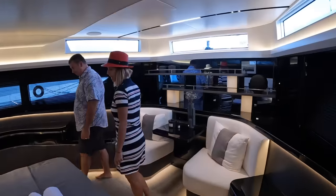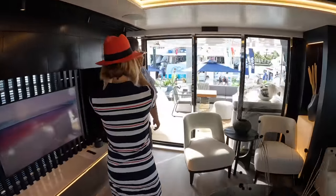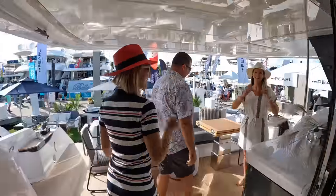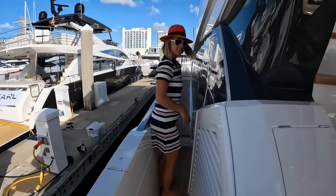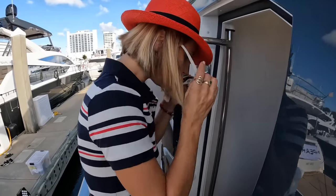All right, where are we going next? Engine room? Engine room, crew quarters. Let's do it. I was designated to open this space. That's it. Ready? You gotta go backwards.